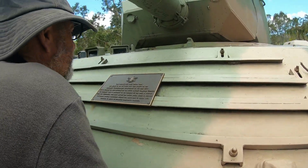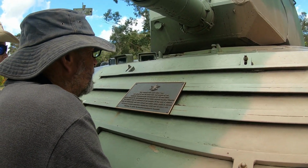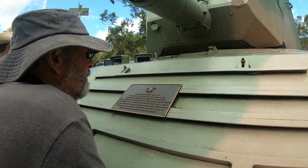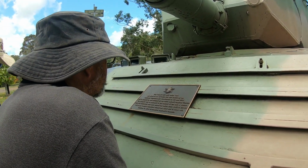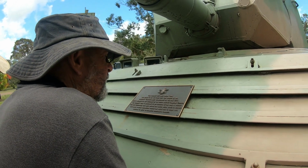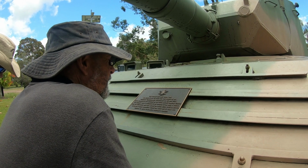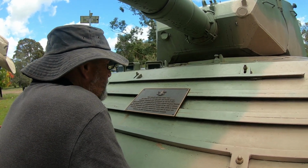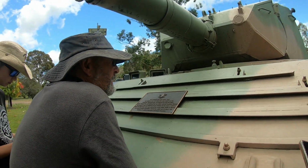This Leopard AS1 main battle tank was gifted to the Mount Perry RSL sub-branch by the Australian Commonwealth Government on 30th of May 2011 and is situated on land provided by the North Burnett Regional Council. The Leopard tank is dedicated to the memory of the men and women from this community who have served the nation since World War II in conflict and peacekeeping operations around the world, and to those who continue to serve to preserve Australia's freedom.